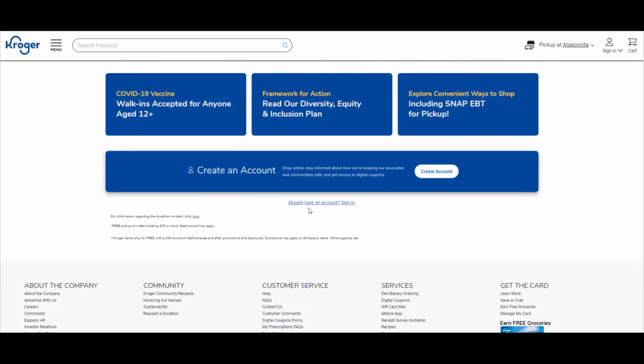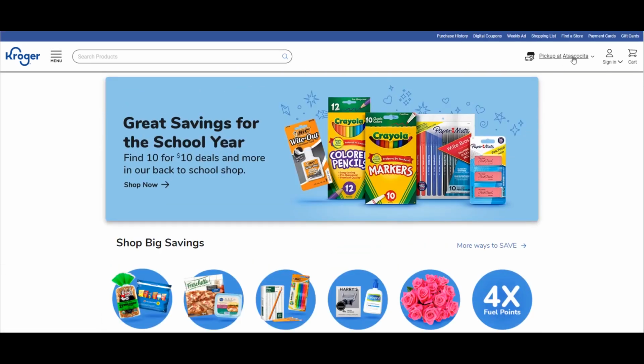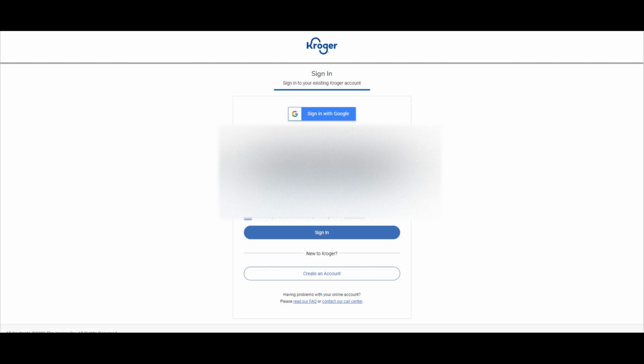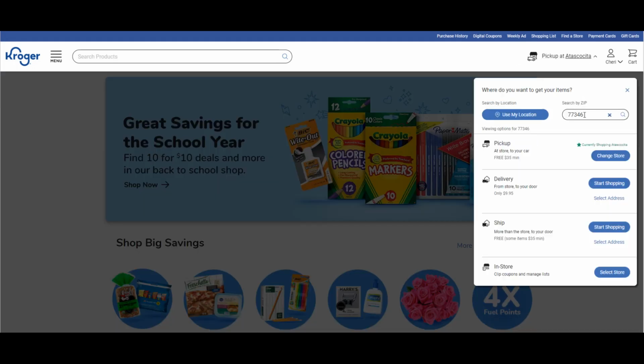If you haven't already created an account, you're going to want to do that. You're going to want to sign in. And I'm going to blur my personal info. You're going to want to make sure it is for the right store by either zip code or location. You see pickup is free with a $35 minimum. Delivery is $9.95. And some things have to be shipped to your house.